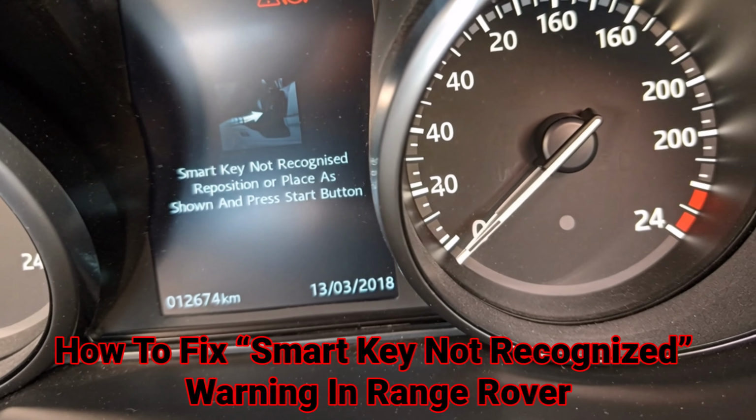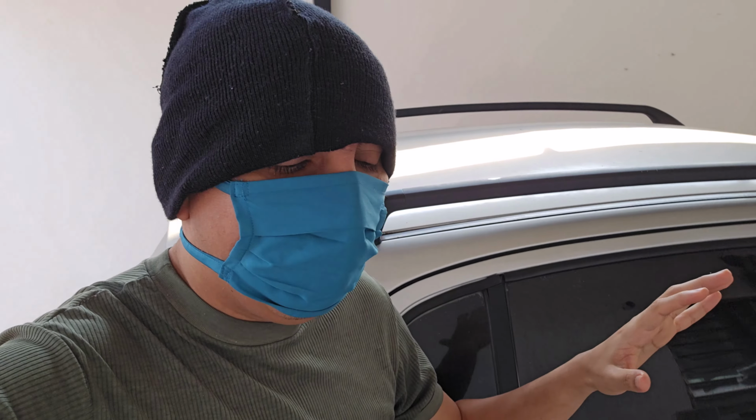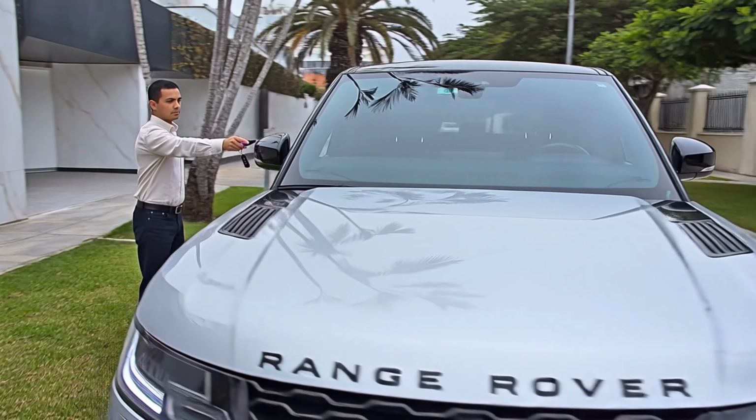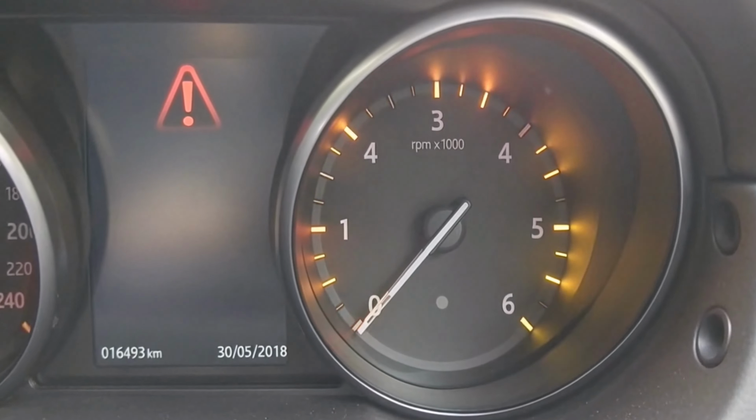If you're driving your Range Rover and suddenly see the message, "Smart Key Not Recognized," the first thing you might think is, what happened with my key again? Don't worry, it's not that the car decided to rebel, it simply means the keyless system isn't detecting your fob for some reason, and there are several causes that are often much simpler than you'd imagine.